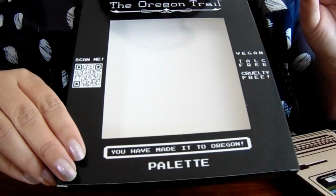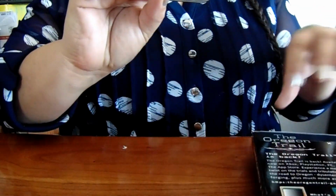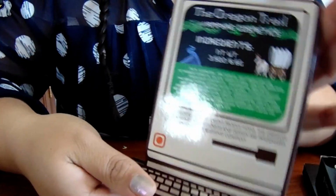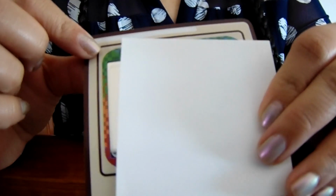But this is the last one. This is You Have Made It to Oregon. Same kind of packaging. The picture in the back is different, but I've already pulled this one out. This one says, congratulations, you have made it to Oregon. Let's see how many points you have received. So this is what you would get once the game is over. You can see here it says Willamette Valley, and that's where it actually was. Back is the same, but once again, when we open it up, we'll find that around the mirror, the colors and all that all changes.